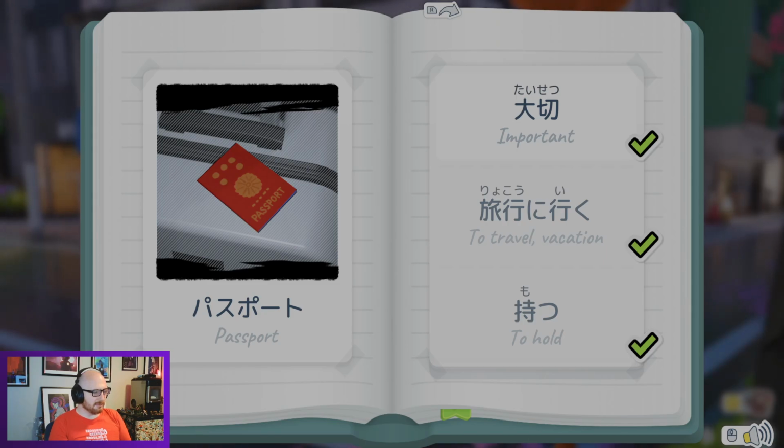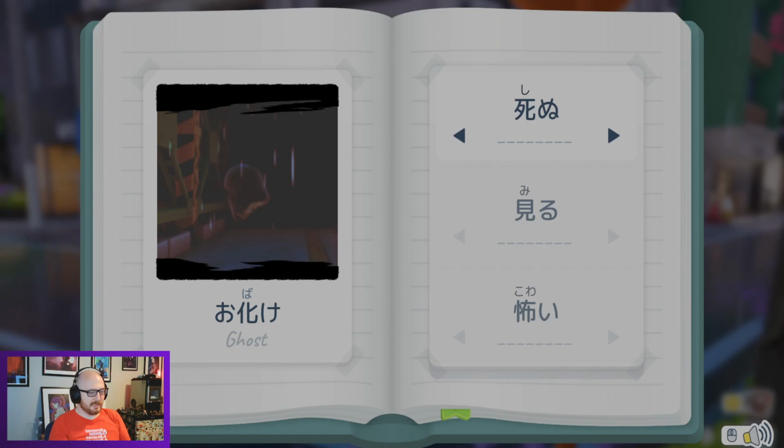So your passport is important. I mean, I agree on that for sure. You use it to travel and vacation for sure. You should hold it every day while you're in Japan, just in case. It's better to never need to show your passport than to be in a situation where it's like, well, where's your passport? You don't have it.